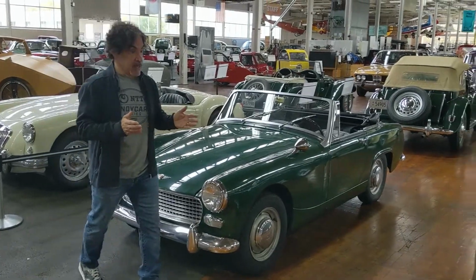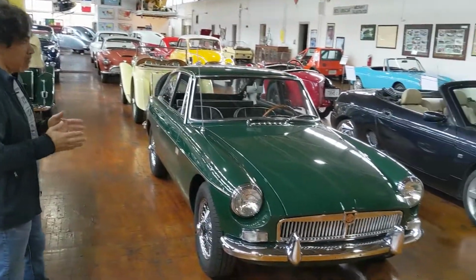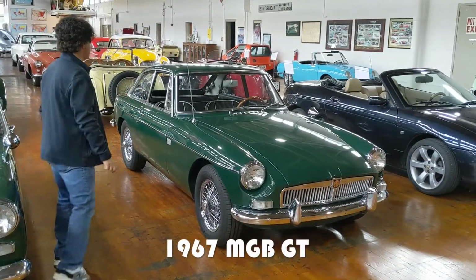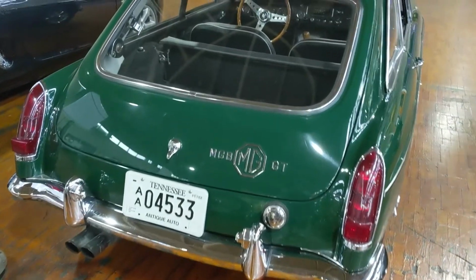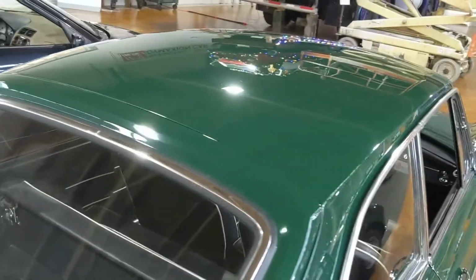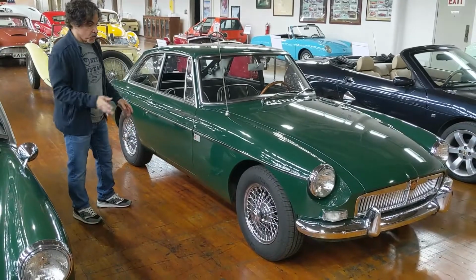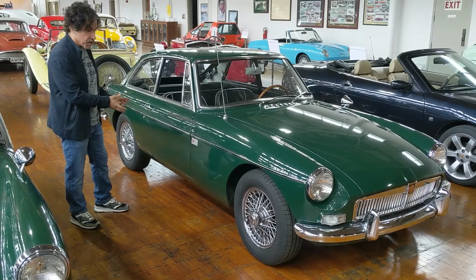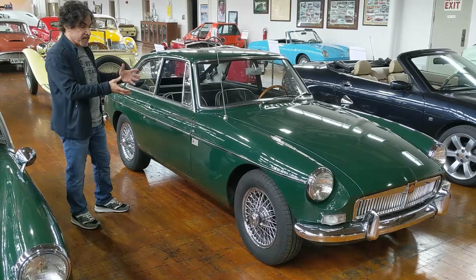So then the company really needed to move to a much more modern approach, and they basically introduced the MGB. Now this is an MGB GT because it has a hardtop, we don't have an MGB Roadster here. But they made many more of the MGB Roadster. And the difference between the MGB and the MGA was mostly the fact that the MGB was a monocoque construction. So it was no longer a ladder frame. It was an actual monocoque, which means that the body is a stressed member.